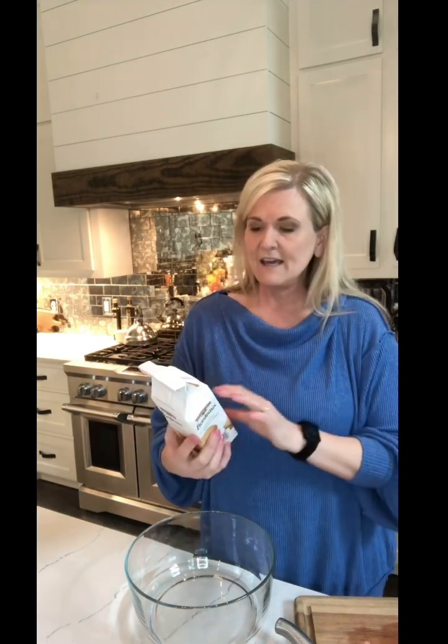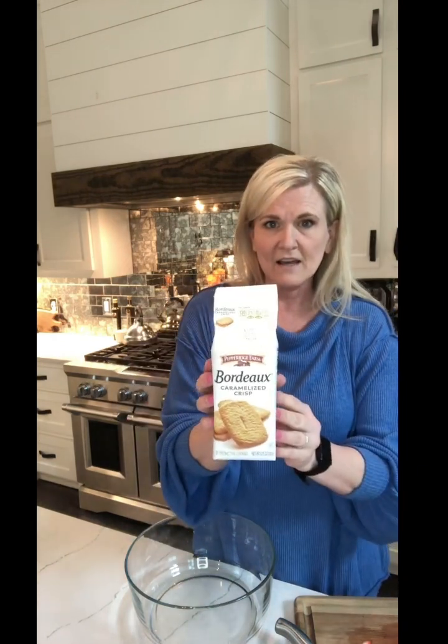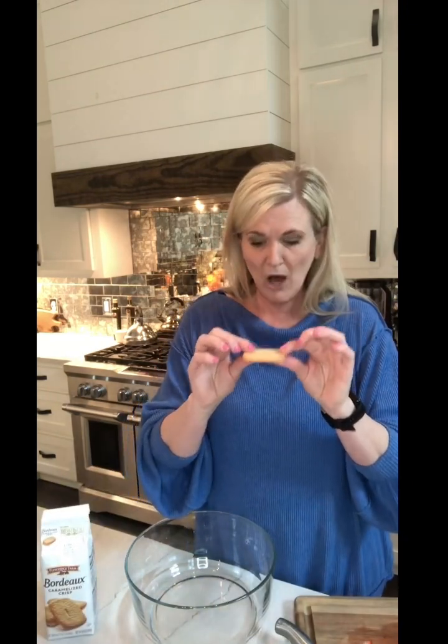I'm trying a different cookie this time. I've made this using Lorna Doone shortbread cookies. I've made this using the Pepperidge Farm Chessmen cookies. This time I'm gonna use the Pepperidge Farm Bordeaux. Have you seen this cookie? It's a crispier cookie, but it's small.